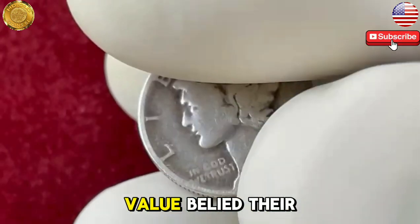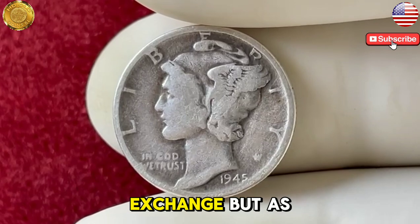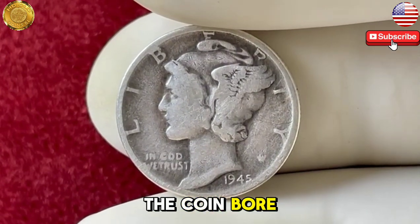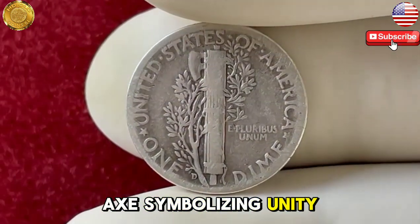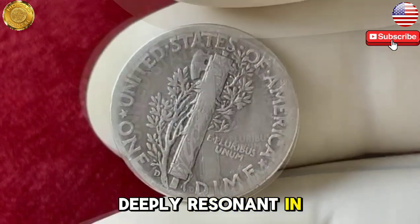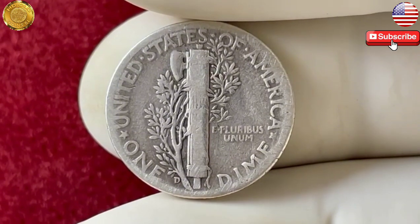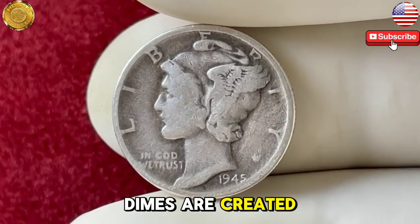Their tiny value belied their lasting impact, not just as a medium of exchange, but as a canvas of American artistry. The reverse of the coin bore a fasces, a bundle of rods with an axe, symbolizing unity and strength, wrapped with an olive branch, a message of peace through strength, deeply resonant in the year that saw both the atom bomb and the birth of the United Nations. But among collectors, not all 1945 dimes are created equal.